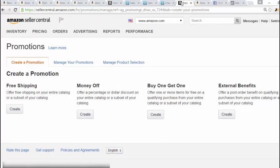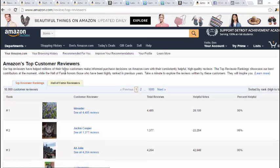And the second way to get more positive product reviews is to trade products for a review. This is an approved way by Amazon to generate lots of honest reviews about your product in exchange for a discounted or free coupon code to your product. And the first place to look for people who would be willing to do this for you is the Amazon top customer reviewers list here.